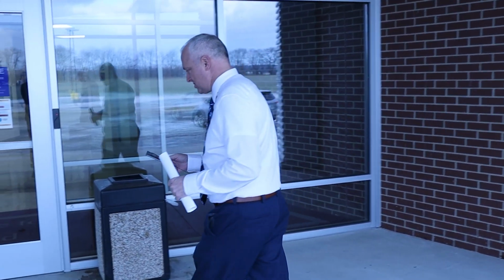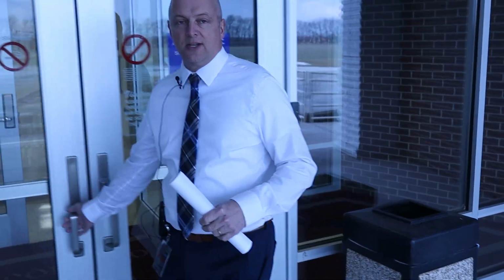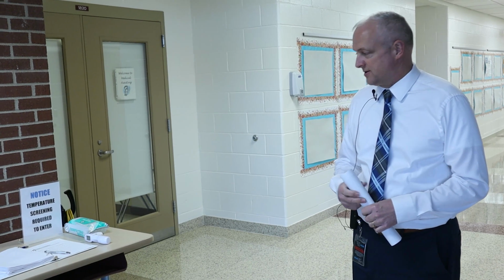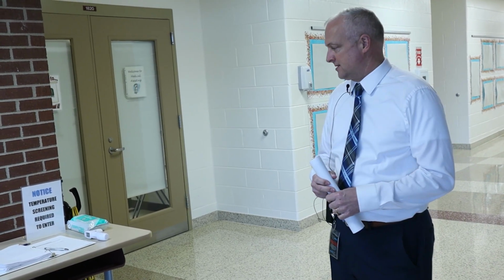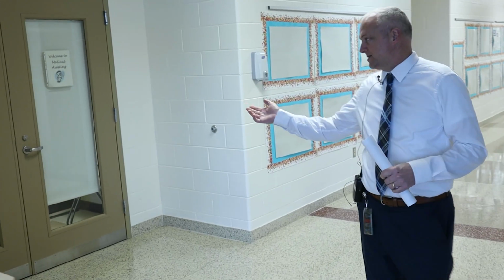So we have our badges for security reasons. All of our students must scan their badge in before they enter the building. Once our students enter, they have to sign in for our COVID protocols. So they take their temperature, and they sign in if they haven't had any symptoms. That's standard everyday procedure. So this is our medical assisting classroom and lab.